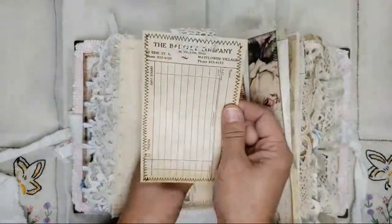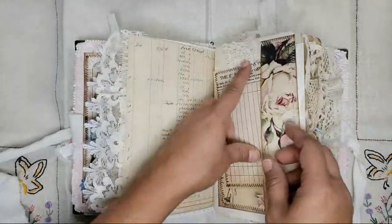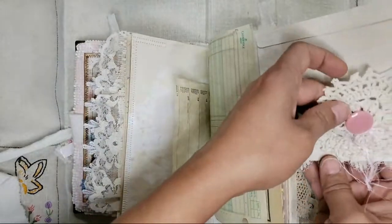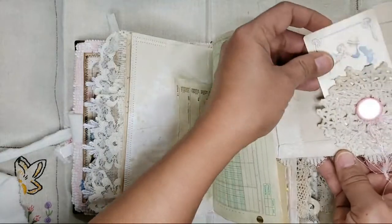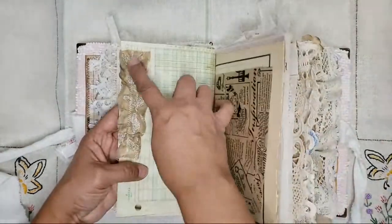This is original. I just backed it onto coffee dye paper to make it more sturdy. Added some trim there. And then here's another little pocket with a little doily there and a button. Some more trim here.